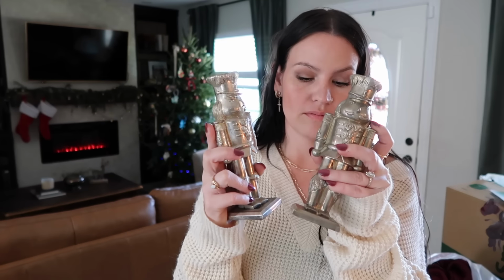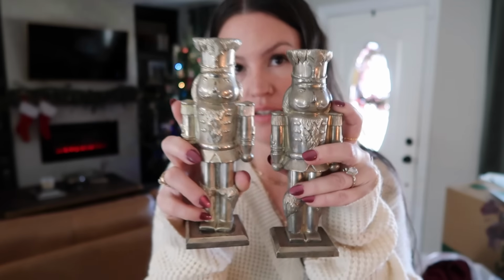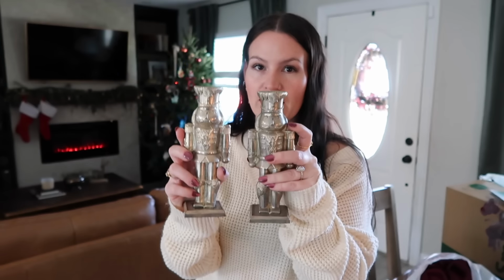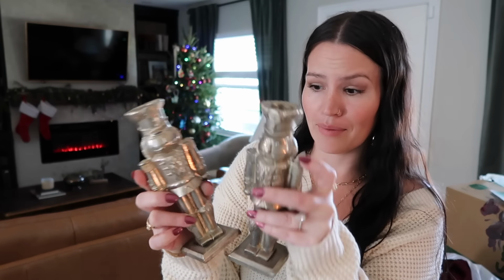Not my proudest moment. I like them. I don't care. I really love them. So these are the nutcrackers I ended up getting. They're actually decent size too. They're really heavy, nice quality. I paid $6 a piece for them. I looked it up on Etsy like I mentioned earlier in the truck. $79.99 is what they're going for, the set used. I'm like, okay, well, may have found a good deal here.